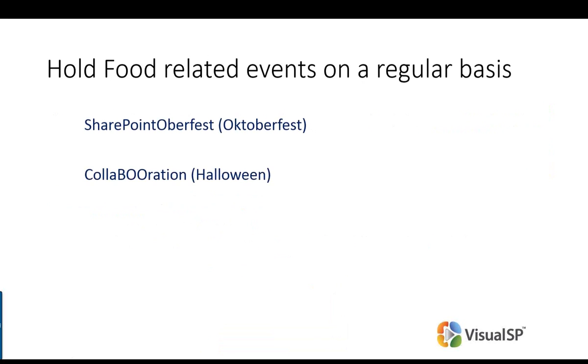All right, holding food-related events. Food always generally brings us together. It works in this SharePoint arena as well. Name it something cool. So Oktoberfest, SharePointtoberfest. At Halloween, collaboration. At Thanksgiving, SharePoint giving. Why not? And these boring lunch and learns that we do, why not give it a different name?